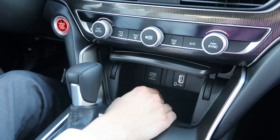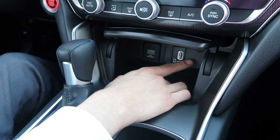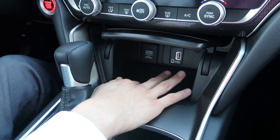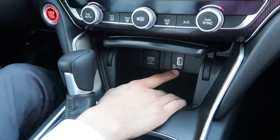Well, probably one of my favorite things, this is a supercharger. It's a 2 amp port, so this is going to charge your phone probably 1.5 to 2 times as fast as you would normally have it charge in a regular car.